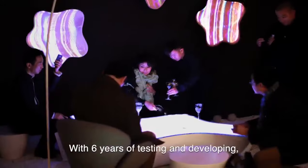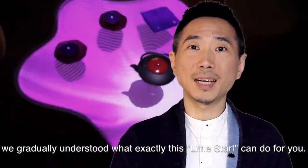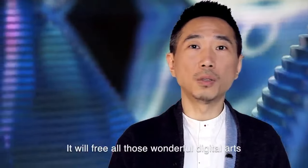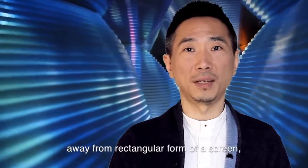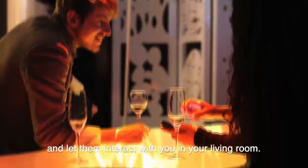With 6 years of testing and developing, we gradually understood what exactly this Little Star can do for you. It will free all those wonderful digital arts away from rectangular form of a screen and let them interact with you in your living room.